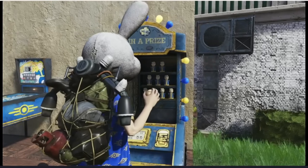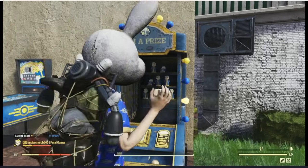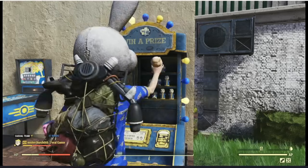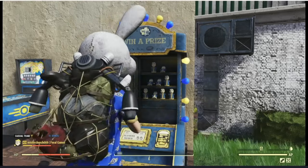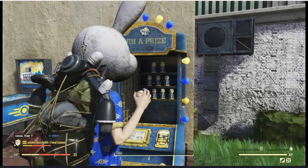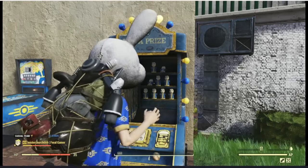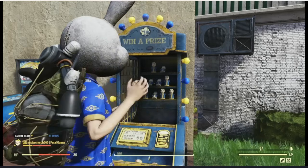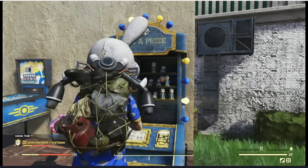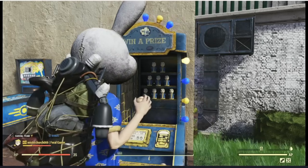Now we also have the Vault-Tec Ball Toss. This thing, you toss your balls. What more can I say? This thing, as far as I can tell, does not give you any kind of special. Now, of this thing and the pinball, you can build 5 of them, and I'm not really sure why you would, but you can, so there's that. You're welcome. And that's great. This one has a slightly different blue color on it, but I'm not really sure why, so let's not worry about it too much.